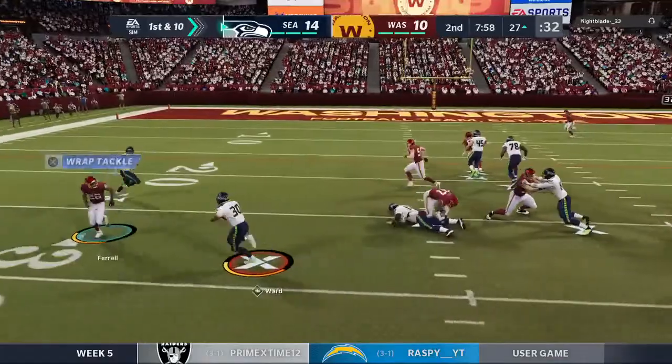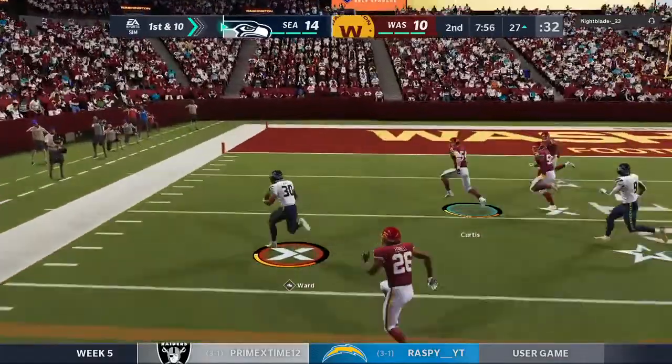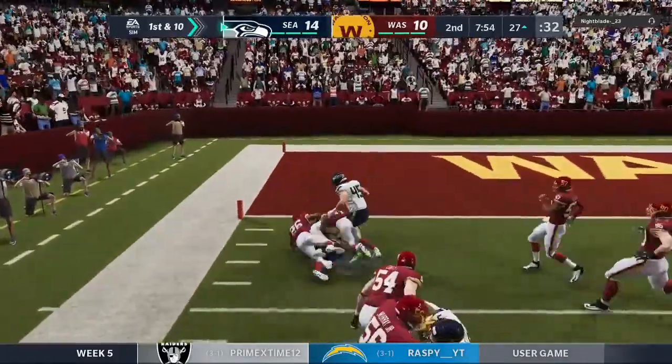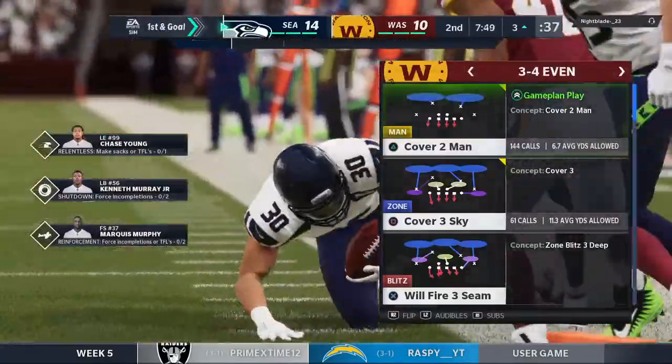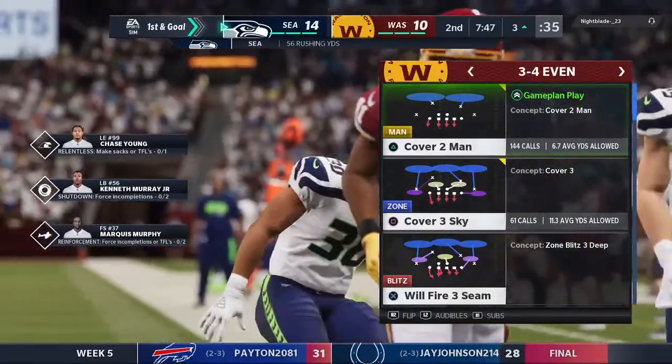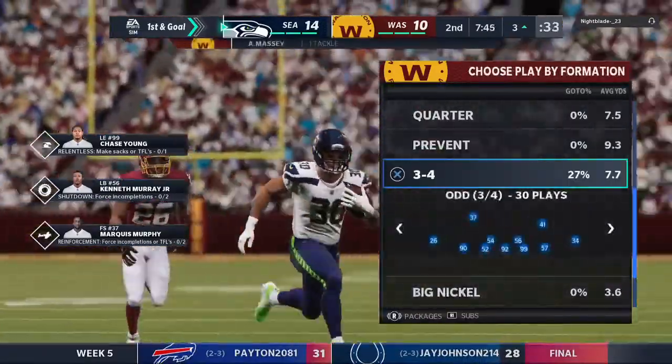They'll run on first down. It's Ward. And they will eventually get him down, but he's inside the 5 all the way to the 3. Good yardage as he rumbles for 24 and a first.